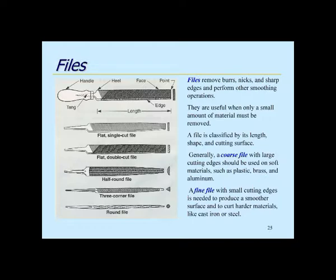Files remove burrs, nicks and sharp edges and perform other smoothing operations. They are useful when only a small amount of material must be removed. A file is classified by its length, shape and cutting surface. Generally, a coarse file with a large cutting edge should be used on soft material such as plastic, brass and aluminium. A fine file with a small cutting edge is needed to produce a smoother surface, and it cuts harder material like cast iron or steel.